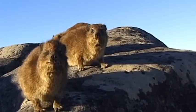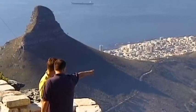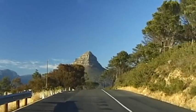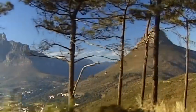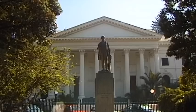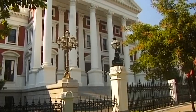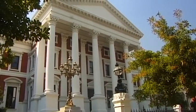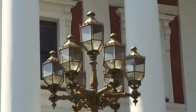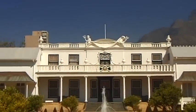The Klipschliefer has adapted itself perfectly to life on this plateau that is 1,000 meters above sea level. Through Bo-Kaap, colorful houses line the street down to the city, in the center of which the impressive Houses of Parliament surround Company's Garden. The former Dutch settlers' kitchen garden is located close to the house of the state president.